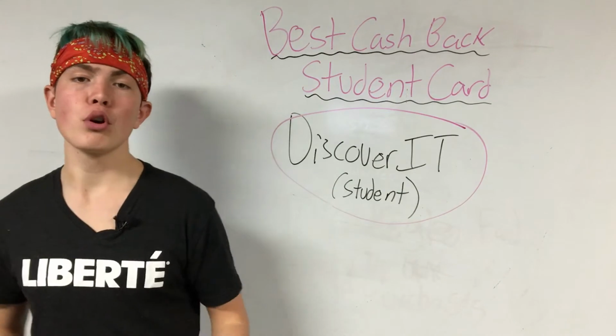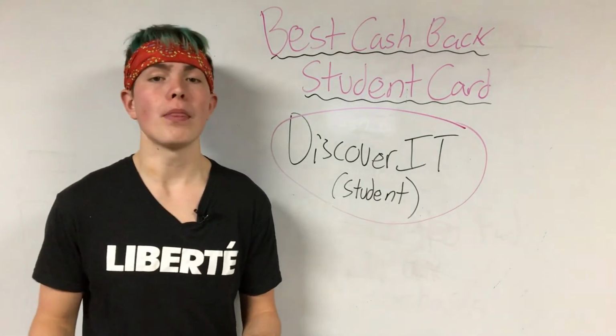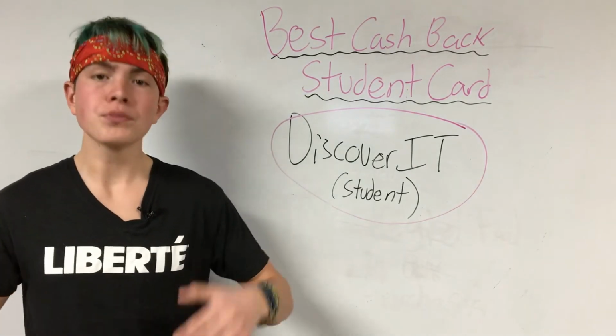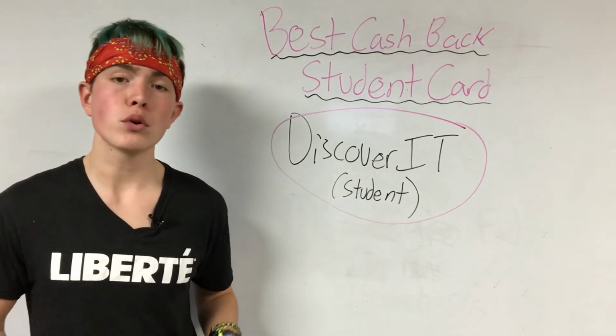And again, with getting pre-approved, I should just mention there is no hard inquiry. It's not going to affect your credit score at all if you do try to get pre-approved. They're just going to check your credit score. They're not going to pull your report. It's not going to be a hard pull. It's going to be a soft pull on your credit report. So there's no harm in doing that. It won't affect your credit score at all. And it'll give you a good idea of whether or not you're ready to apply for this card.